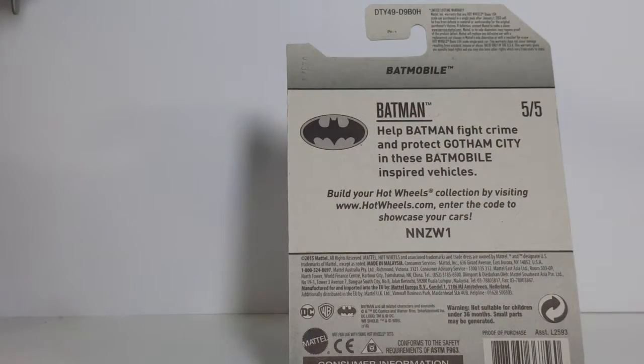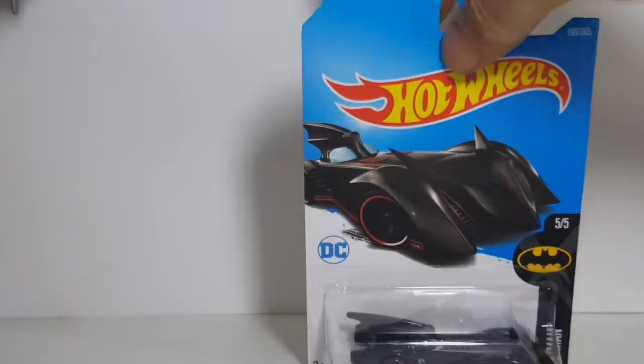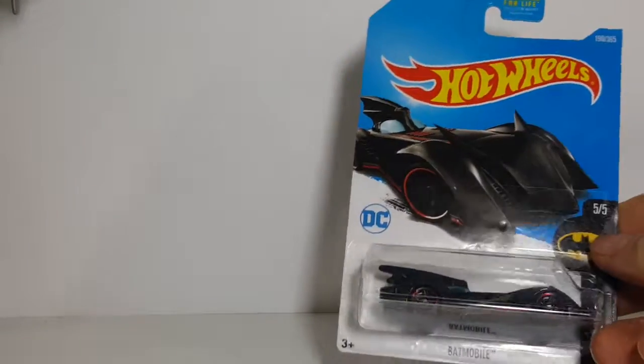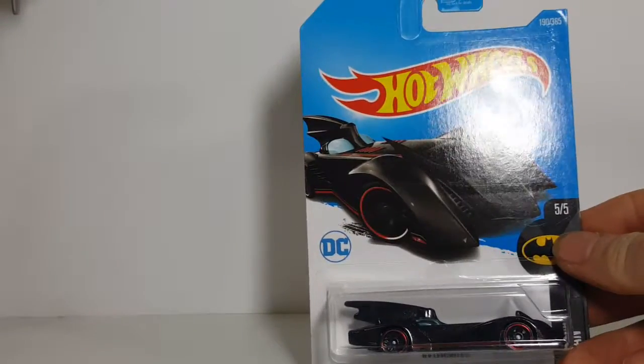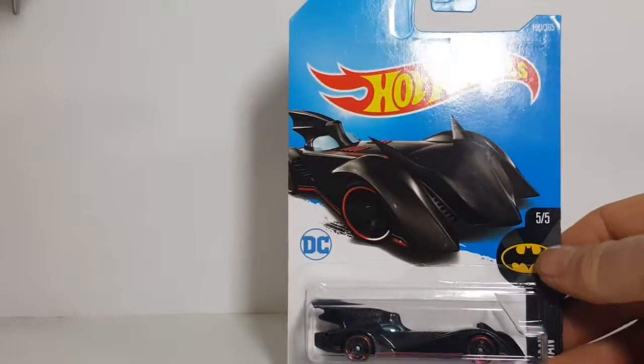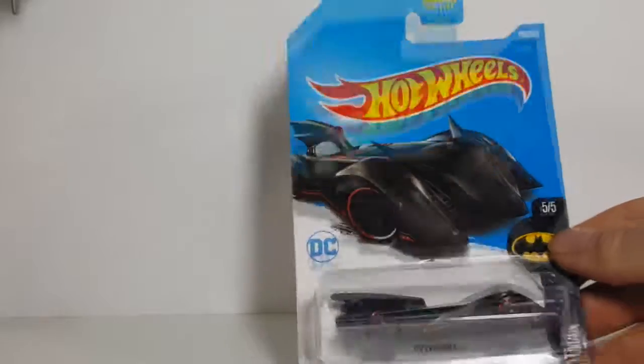The back, Batman 5 of 5. Help Batman fight crime and protect Gotham City in these Batmobile-inspired vehicles. Build your Hot Wheels collection by visiting www.hotwheels.com. Enter the code to showcase your cars. And it doesn't really say what era this Batmobile is from. It's actually more of a Batman and/or Batmobile-inspired vehicle rather than an actual Batmobile.